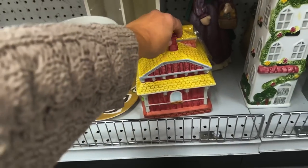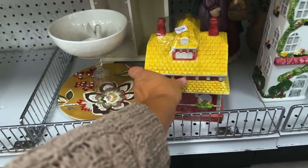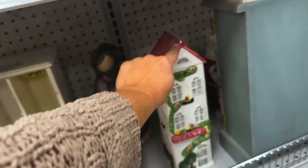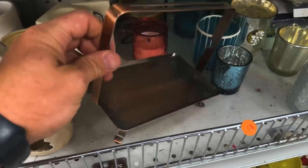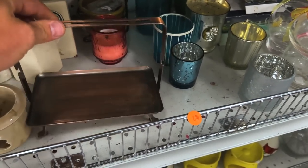You know that we always love a good cookie jar. Look at this one. It's so cute. $3. And a cute little pasta container. I think I might could color match that. So I'm going to get both of these. Classic example of sprayed on copper. That's just paint.